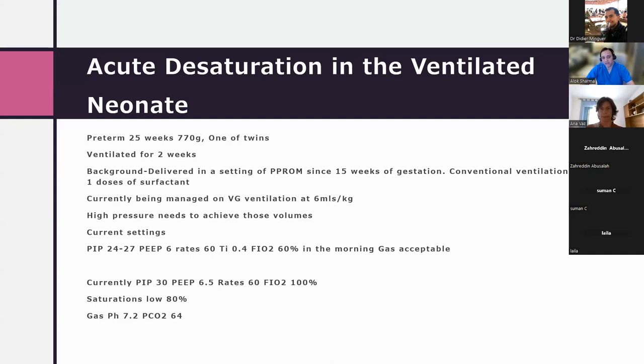The baby delivered in a background of pre-PROM since 15 weeks of gestation. So, you know, a situation where there was a real worry that the baby might have significant lung hypoplasia, possibly chorioamnionitis causing a pneumonic clinical presentation. But actually, the baby came out in decent nick. The baby was breathing. It was vigorous. Based on our protocol at the time, the baby was intubated and given surfactant.